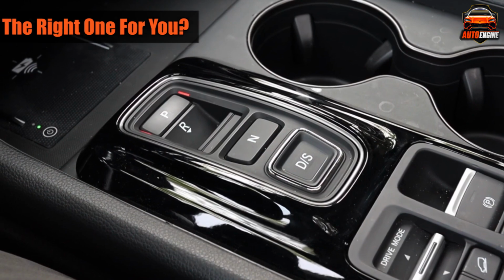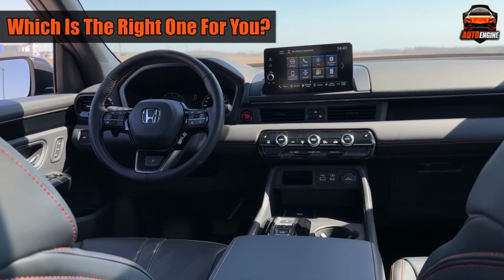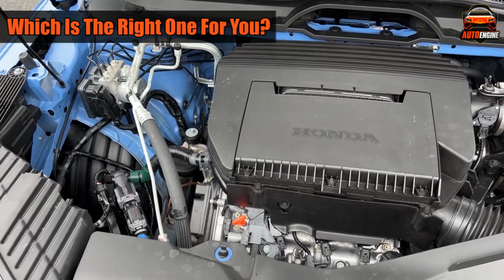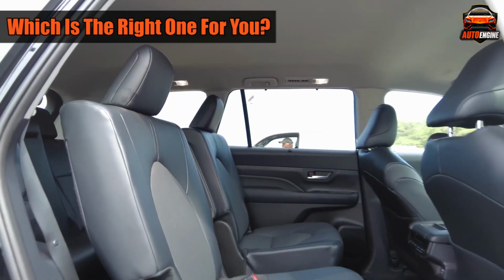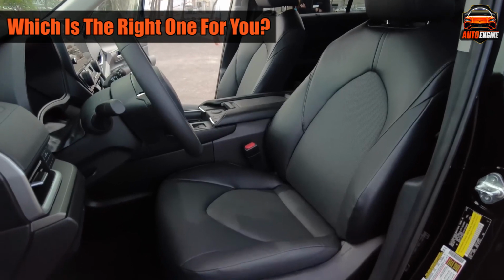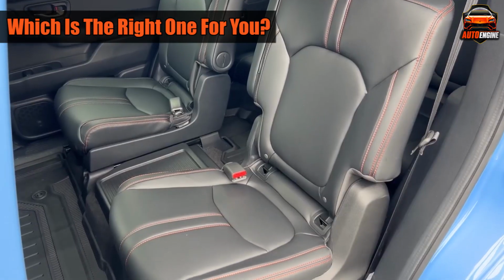Which is the right one for you? So judging from these two SUVs so far, the winner here is the brand new Grand Highlander. But who should you choose as your winner? Well, it really depends on what you like. If you prefer a classic V6 engine and cargo space is your top priority, the Grand Highlander is the better pick. It offers more cargo room than the Pilot, plus it provides more choices for powertrains. You can go for the Hybrid Max, or the regular gas option. This means you can get better fuel efficiency compared to the Pilot.